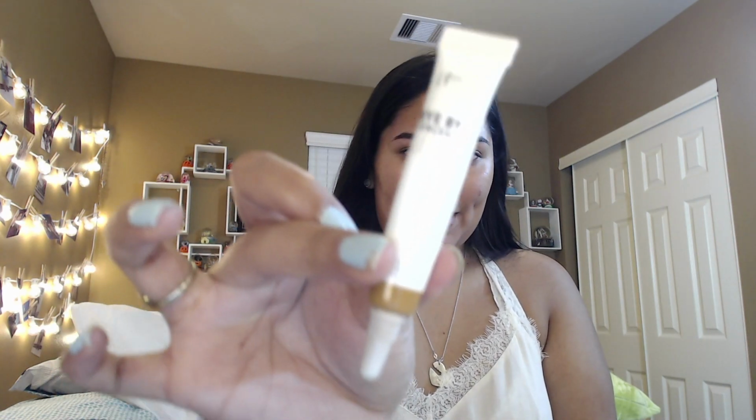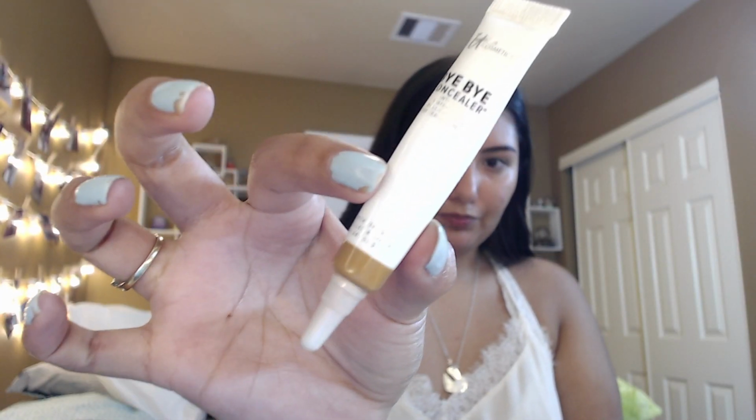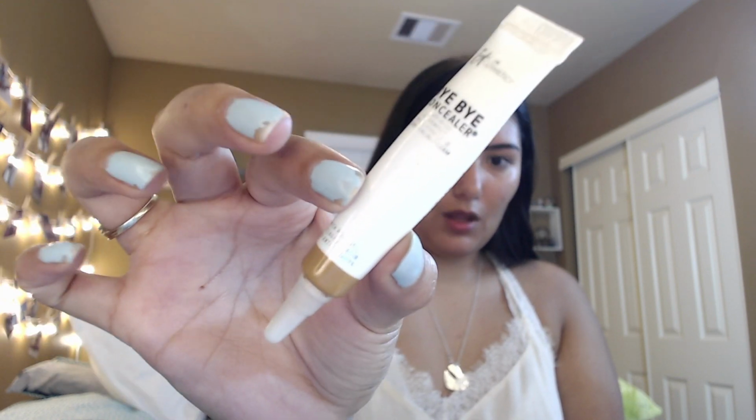The next thing that we're gonna go to is concealer, and I have the IT Cosmetics Bye Bye Under Eye Concealer in the shade tan. Line it on basically all of my imperfections that I have on my face, which is basically everywhere. And then I'm just gonna go with the damp beauty blender and just blend it all out.